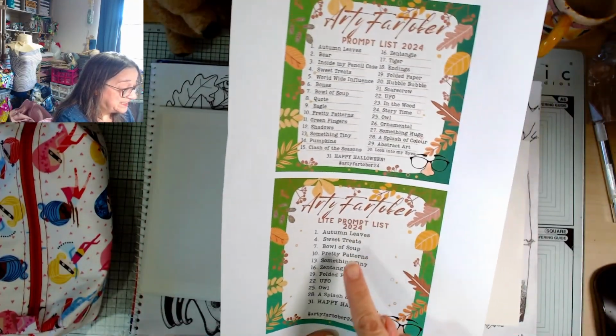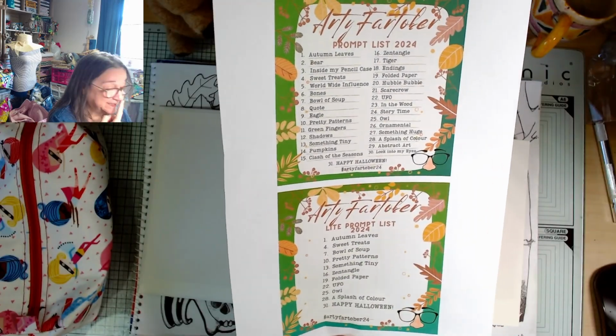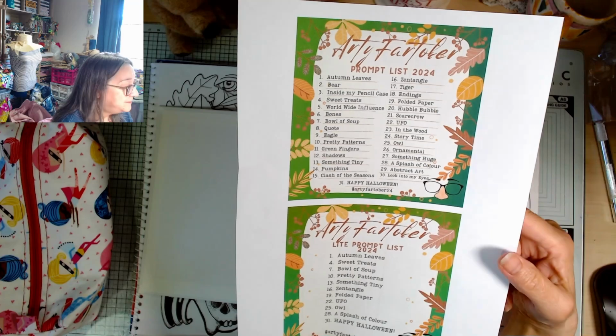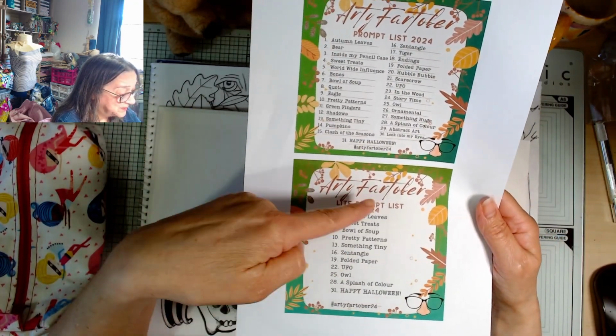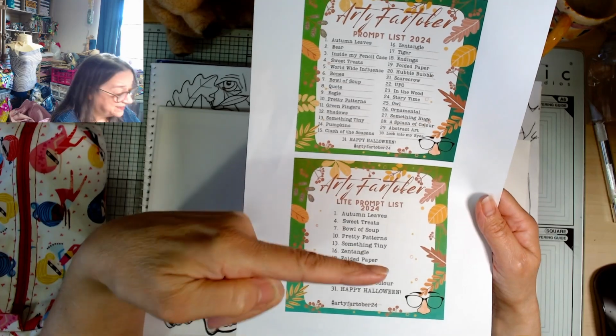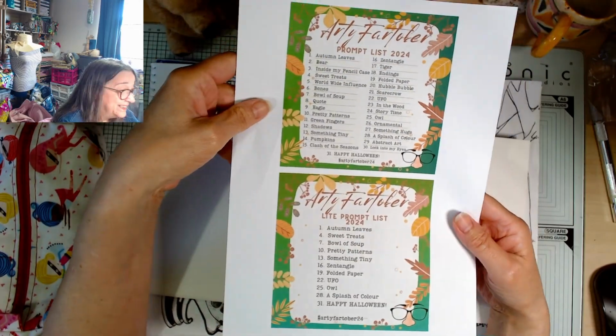So they did a light list as well, which is just, is it 10? 10, and then the Happy Halloween at the end. So it's one every 3 days. They arranged it so well that you've got a good variety of prompts in this little light list as well, coming every 3 days, with us all ending up on the Happy Halloween prompt at the end.